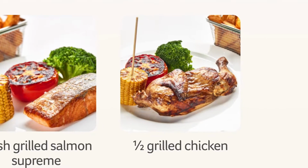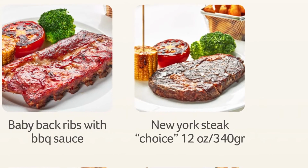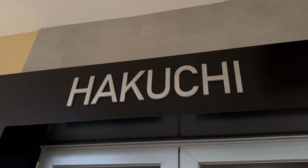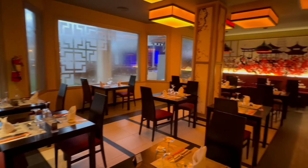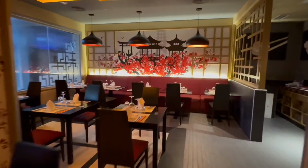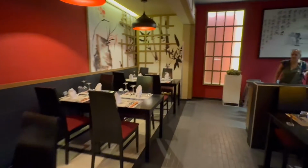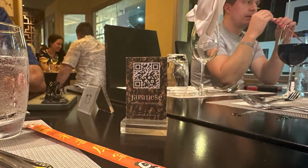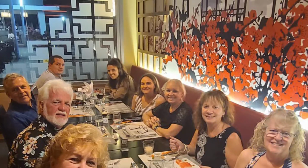If you're interested in more details about the menu options, you can download the RIU app, find the RIU Tropical Bay, and you can preview all the menus for the specialty restaurants. Hakuchi, which is the Japanese specialty restaurant, and the other two specialty restaurants are located on the first floor adjacent to the entertainment complex. The offerings at the Japanese restaurant include an appetizer, an entree, and a dessert, and we found the meal to be excellent. With the exception of the steakhouse, the other three specialty restaurants are rather small, and don't expect a big menu offering. They usually have 5 or 6 entrees to choose from, and a few desserts and a few appetizers.